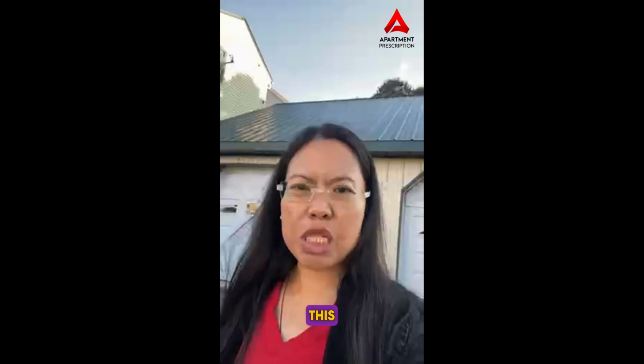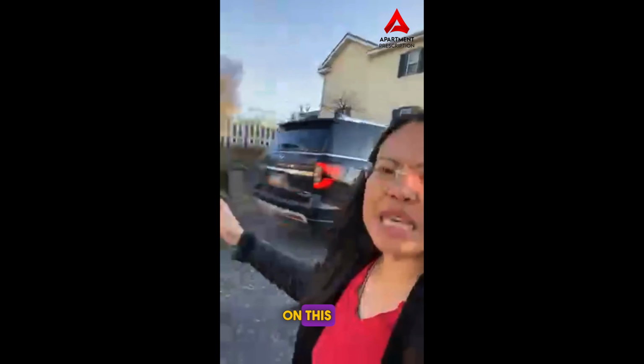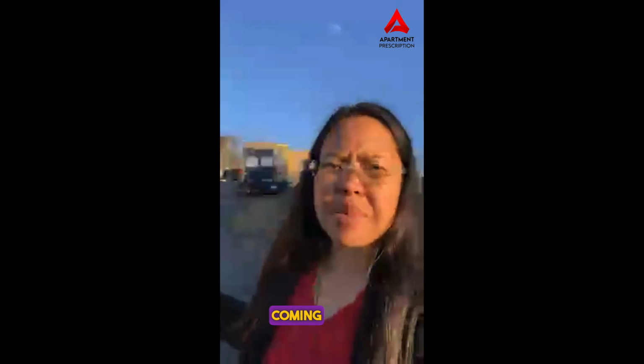So we just bought this property. It's a single family home. What I envision is, because it has a detached two-car garage, and there's a lot of parking here. In fact, there is still parking on this side of the street. Because it's a dead end, there are not a lot of cars coming in here.